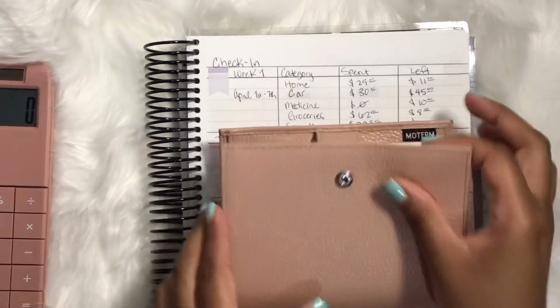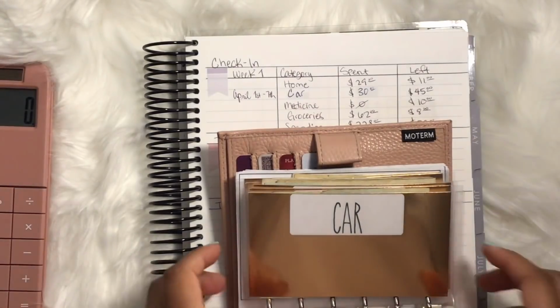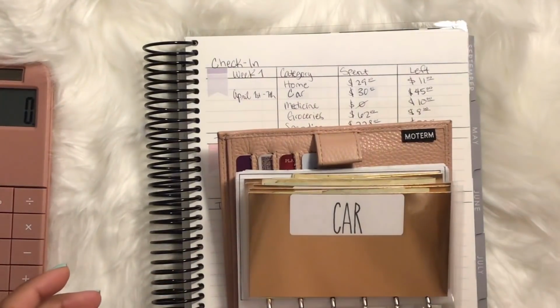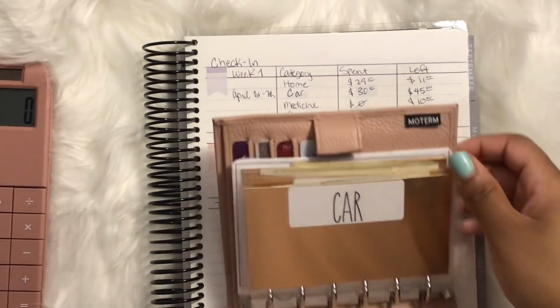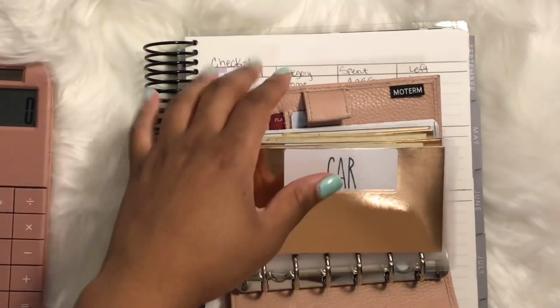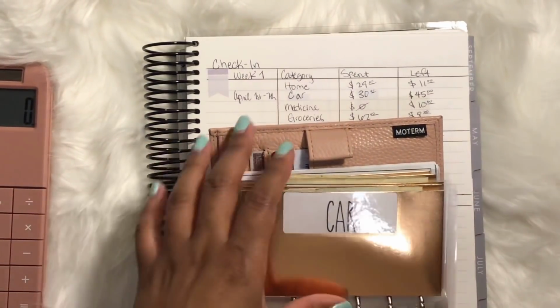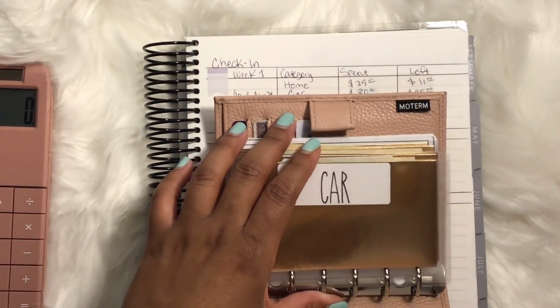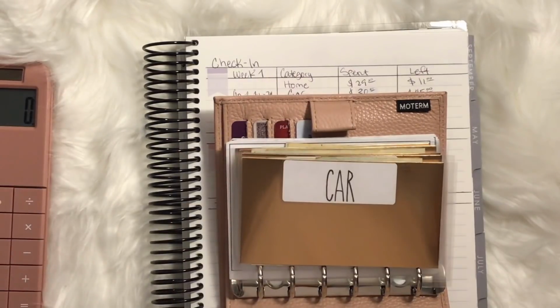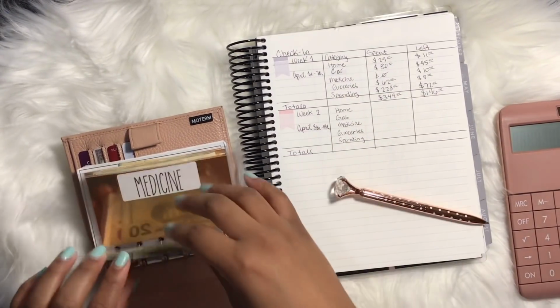Okay, so since car is first, I'll go ahead and start with my car envelope. And I think there's a little bit of a glare, so I'm going to pull the light that way so I can see it a little better. These are kind of metallic, so that's why the light can shine off of them a little bit. So let me get the light together, y'all, so it's not a glare. Okay, I think I found something that works.